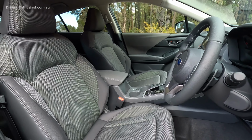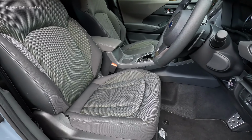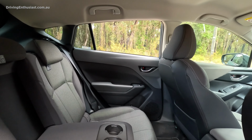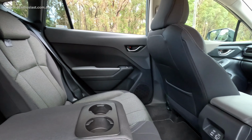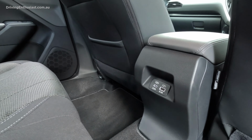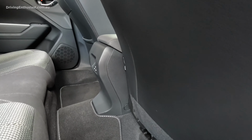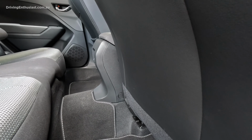Passenger space is good in the front and back, and the driving position is highly adjustable so you can settle in nicely. Rear legroom is a standout too for the small SUV class that it competes in. There are no rear climate vents, which is a bit of a bummer, but you do get USB and USB-C ports.